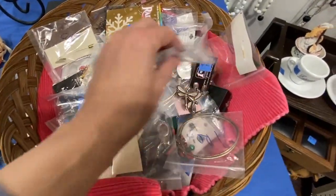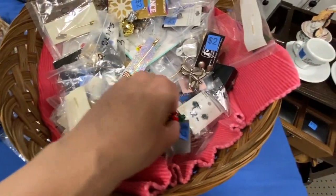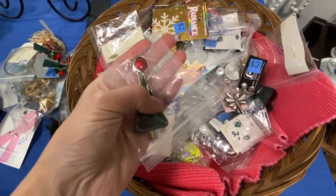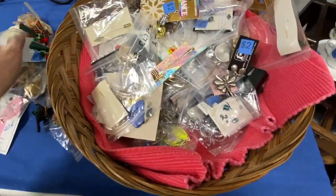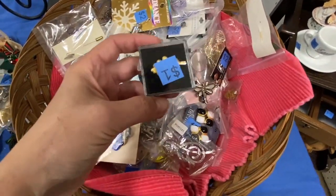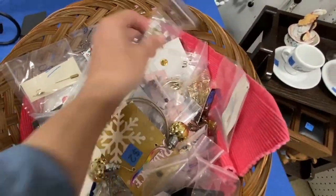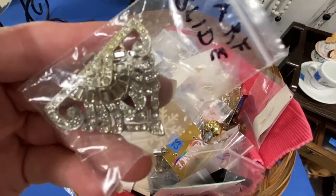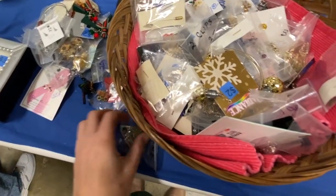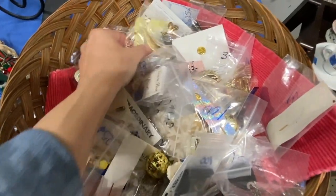So many stick pins. Those are earrings. Okay, there's earrings in here too. Oh, that's cool. Little stained glass angel. That has some age. Scarf slide. All right, we'll check that one for condition. Stay tuned till the end.